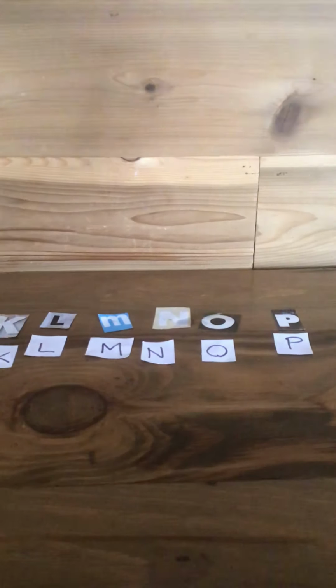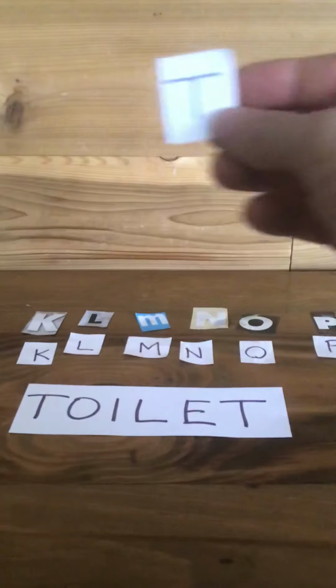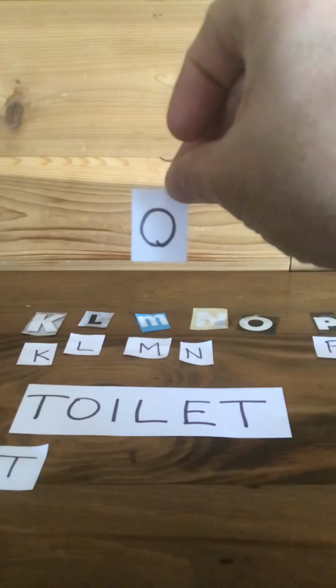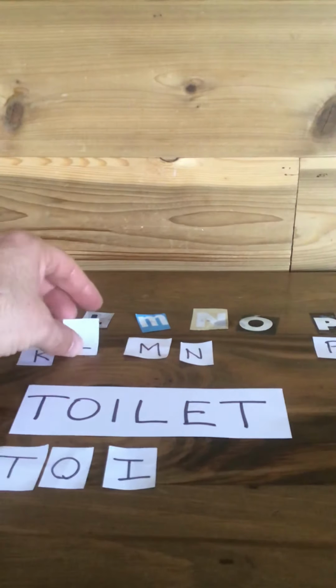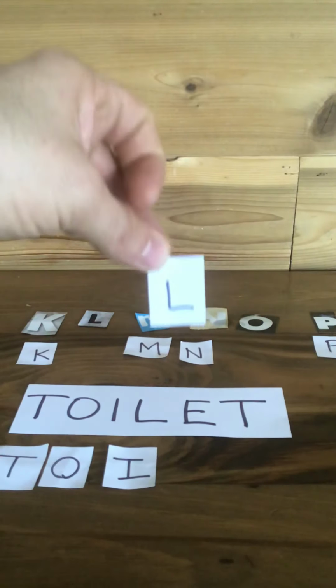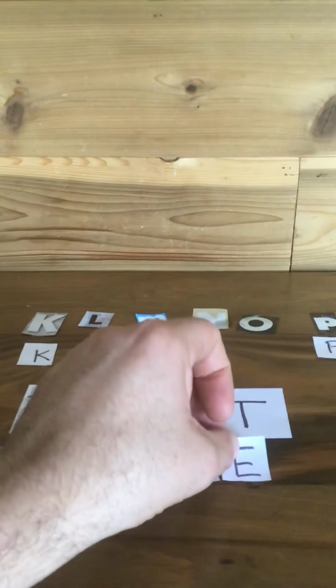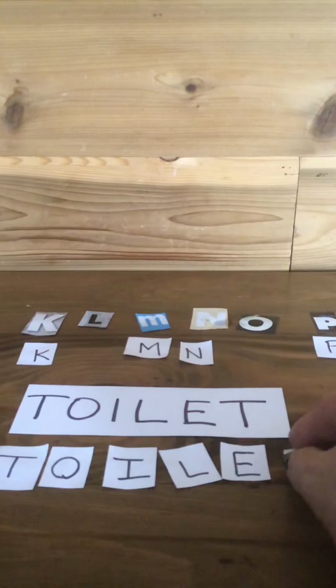And another thing that we must clean is the toilet. The toilet's found in our washrooms. And it's important that we disinfect our toilets and clean them on a weekly basis, so we prevent germs from spreading. So toilet starts with letter T. And once you find me the letter O. Find the letter I. The letter L. The letter E, and the letter T again. And we spelt the word toilet.